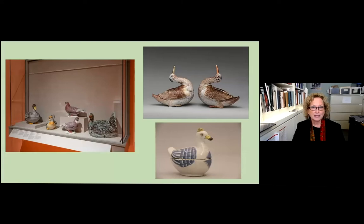Turkeys were brought from the New World by the Spanish in the 16th century, and by the 18th century were easily bred and available. There are accounts of herds of turkeys being walked to London from Northern England, their feet tarred to protect them on their three-month journey.